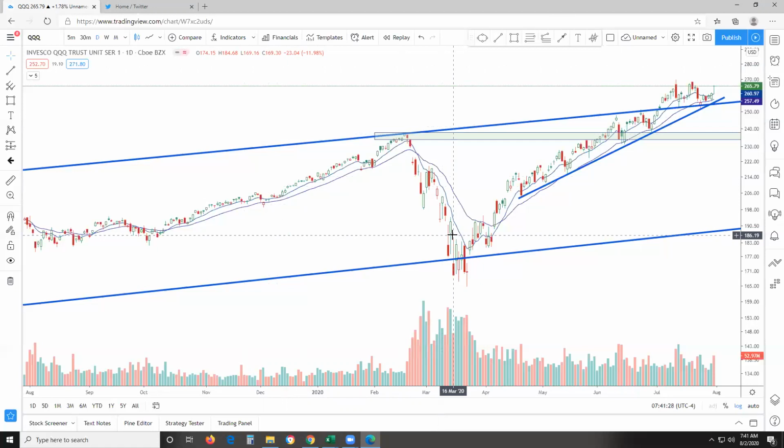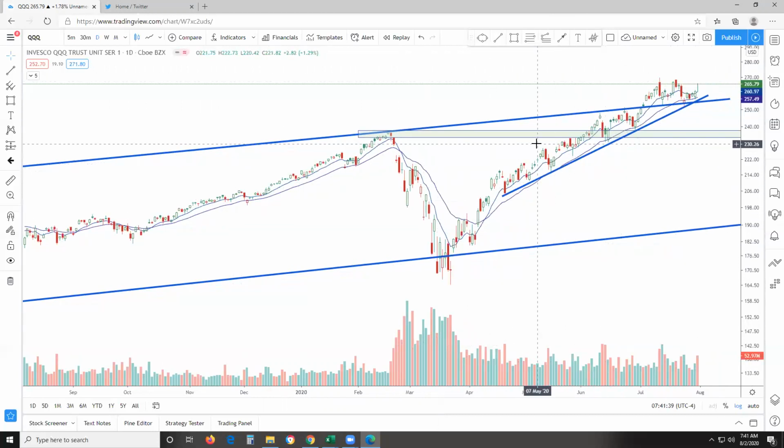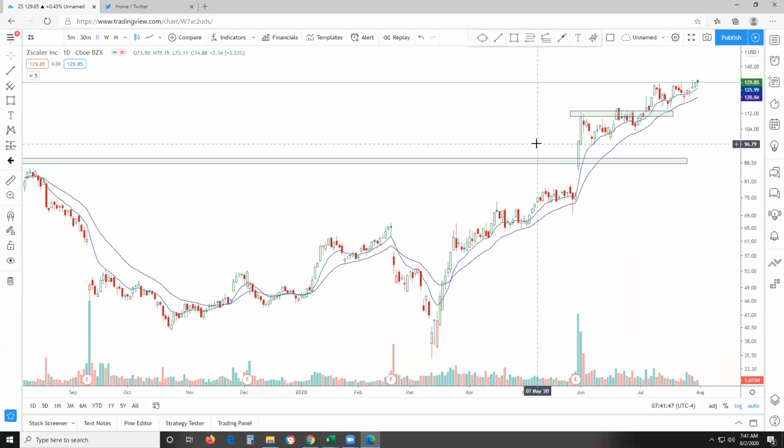All right, so before we get started, the Qs broke out to all-time highs and then kind of just went sideways at this point. So a very constructive looking chart, no reason to not be involved while we have a good market. So all right, stock one, Zscaler. By the way, a lot of these you may know the names of. Some of these may be brand new to you, so I appreciate you guys watching. Okay, Zscaler.